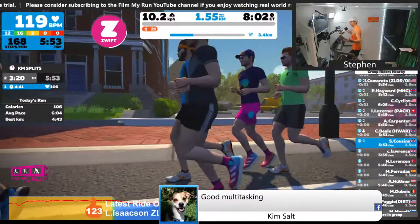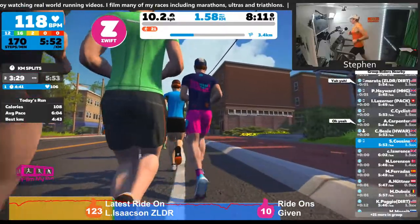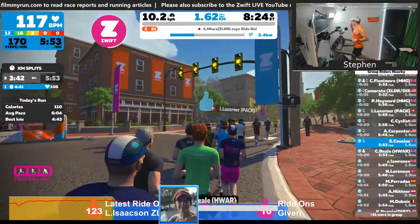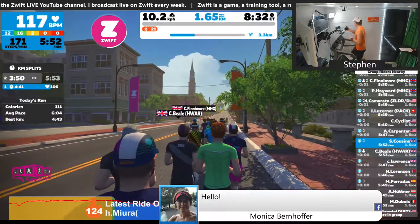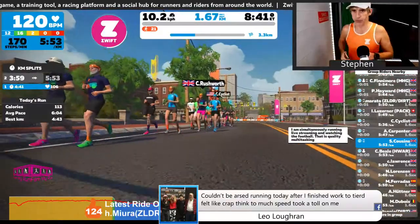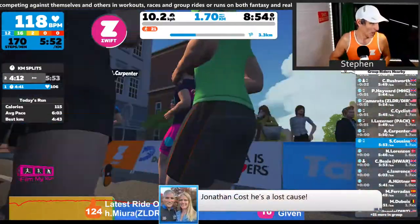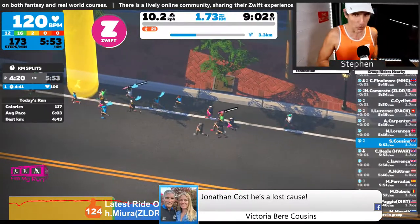They say men can't multitask. Well, what is this? What is this quality multitasking? I am simultaneously running, live streaming, and watching the football. Full stop. That is quality multitasking. Leo says, I couldn't be arsed running today. Jonathan's not impressed with me watching football.